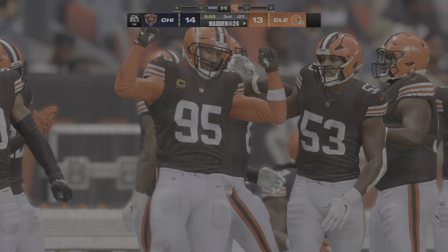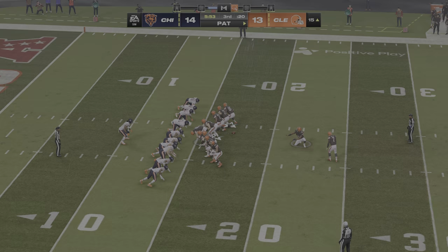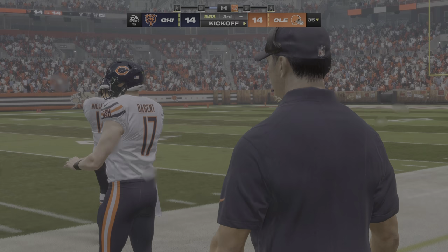Yeah, you want that big guy running his routes, because it doesn't matter who they cover him with. If it's another big guy, he might use his bulk against him. If it's a shorter defender, might go over the top. Either way, you tend to find a little bit of a mismatch in that area. Hopkins with the extra point, and we are tied at 14.